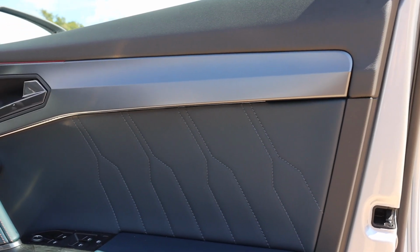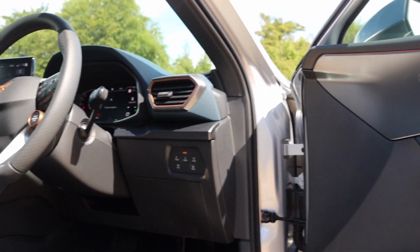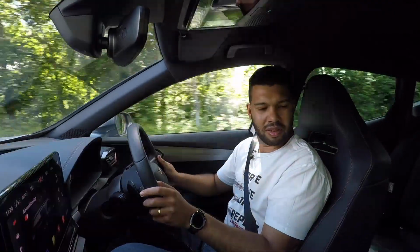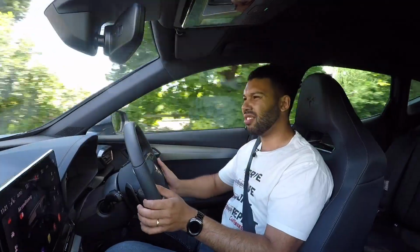The interior is equally bold and interesting, although I can't make my mind up whether I like this petrol blue theme. It's quite bold, blue leather. It's quite a bold choice, isn't it?